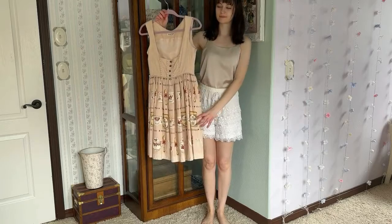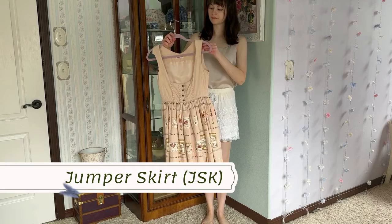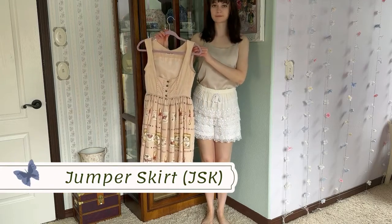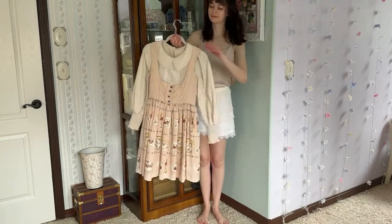First, we need a main piece or dress. This kind of dress is called a jumper skirt because it doesn't have sleeves, only straps. With dresses like these, it's encouraged to wear a blouse underneath.